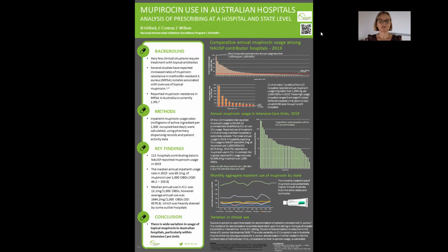Are you wondering if mupirocin usage in your hospital is similar to other hospitals in Australia? There are very few clinical indications requiring the use of topical antibiotics, and the therapeutic guidelines warn against prolonged or widespread use of mupirocin due to the high risk of high-level resistance in MRSA.